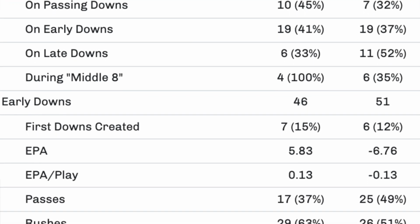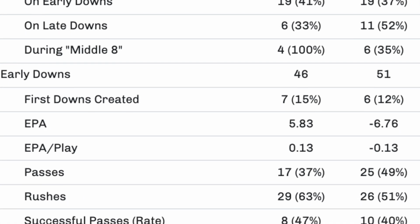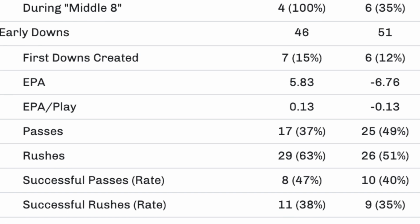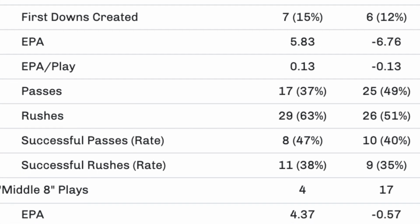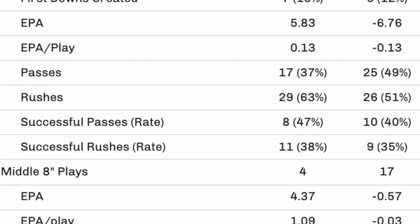So, yeah, I mean, look, LSU still has holes. Obviously, the middle 8, early downs, and also the red zone. LSU is just not a good red zone team. So, yeah, there are still a lot of holes on this football team for them to get ready to play Texas A&M and beat them so they could be bowl eligible.